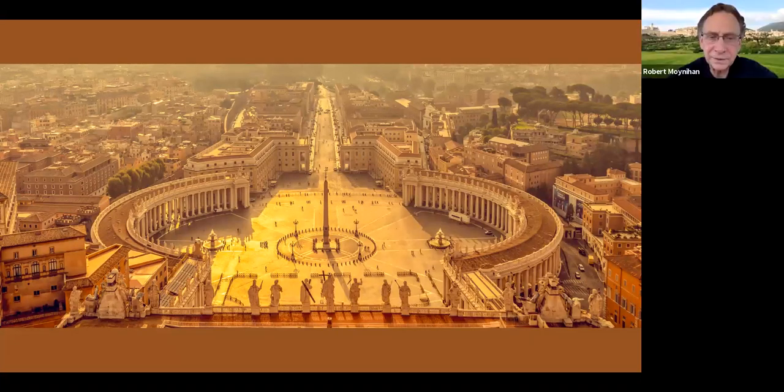And actually it's a pilgrim house, so all of us someday may have a chance to visit that pilgrim house, Domus Santa Marta. Remember Martha and Mary. Martha was very busy and helping guests. That's why it's a guest house. Mary was contemplating Jesus. And Jesus said, Mary, you have chosen the better part. So Domus Santa Marta, where Francis lives now.